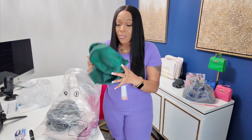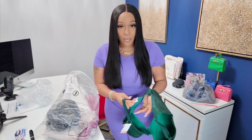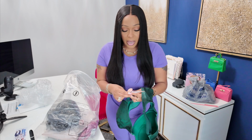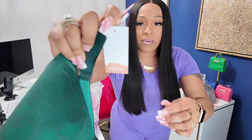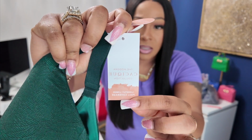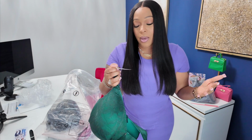Alright, so these are from Lane Bryant. So this one, let's see. I wanted to not wash these just yet. I wanted to save them to show you guys what they are. This one is the lightly lined full coverage. I don't know if y'all can see that. So I am a 38G. At one point I was a 38D. Then I went to a 38 double D. Now I'm at a 40G, 38G. I can really also fit a 40G, which is at Victoria's Secret.